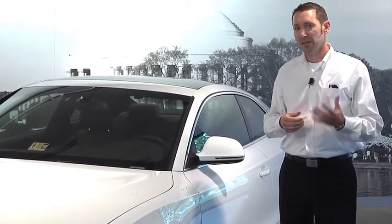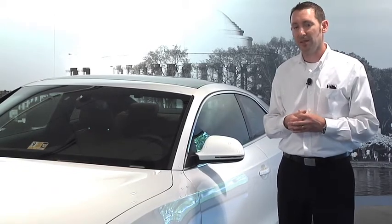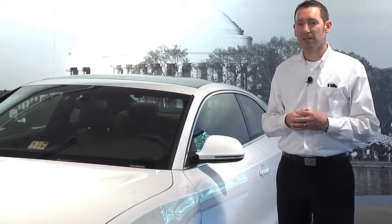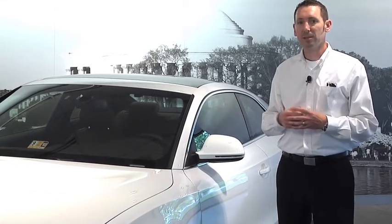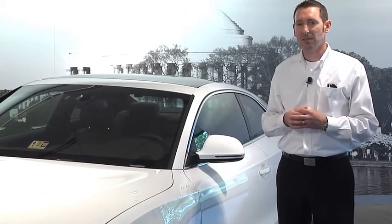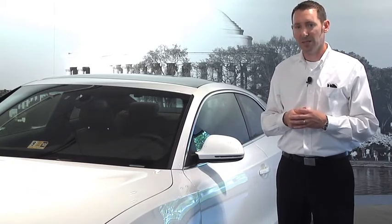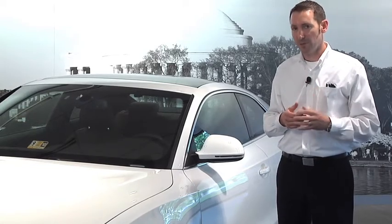Next up, we have the systems that help protect the driver from ever having an accident in the first place. The first one of those would be ESP, or Electronic Stability Program. Basically what it does, it will apply the brake to an individual wheel to prevent the car getting into a skid or skidding out of control. And that way the driver can head on the path that they originally intended to go.